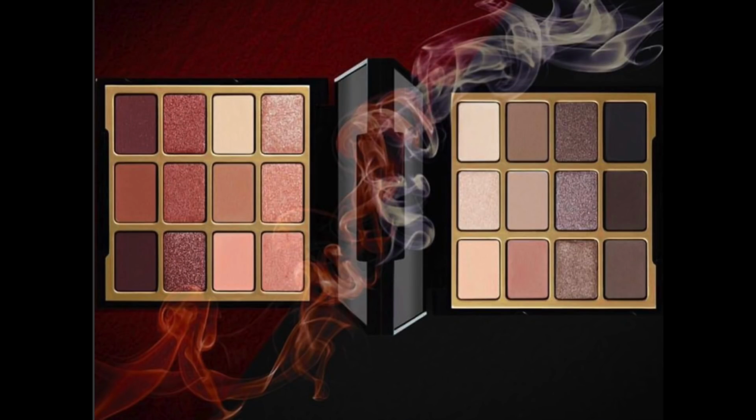So now let's take a quick little sidestep to the drugstore. I saw these 2 palettes on Milani's Instagram page, and I think they are stunning. One is obviously a warm tone, one is a cool tone. I'll give you one guess which one I'm more interested in. That cool tone one that looks cool, taupey, deliciously smoky. I just think it's gorgeous.